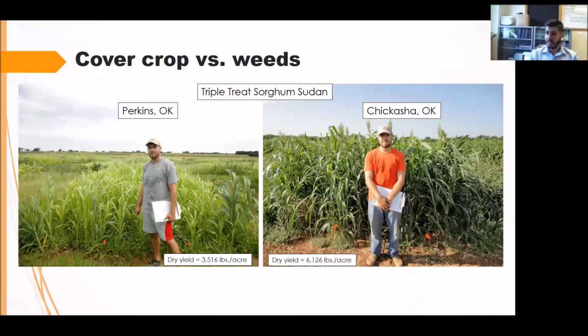Some pictures. This is the triple threat sorghum Sudan. This is my student Kyle, you can see, in Perkins. This is the day that we did the simulated grazing. That was before doing that, the same day that we took the species compositions to see how much weed we have there.